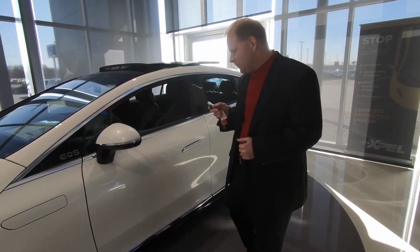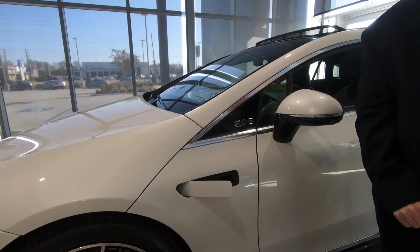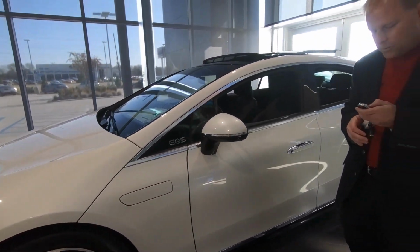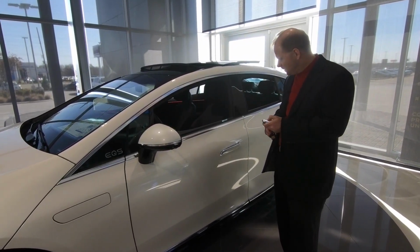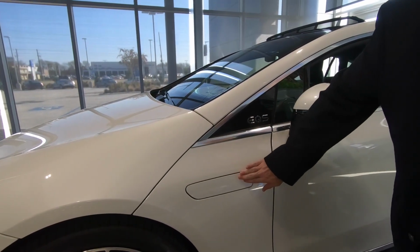But here's something that you might wonder about. I talked about the area right here where you fill the windshield washer fluid. Does that lock when you lock the vehicle? So let's lock the vehicle and find out. The good news is yes, it does.